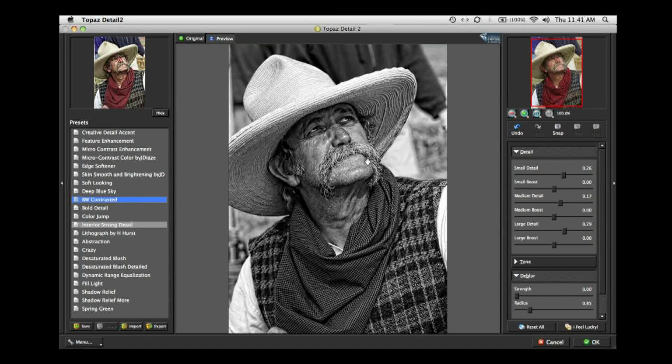The main reason this looks as good as it does is because the way Topaz sharpens images is so unique that it tries to capture some of the crisp lines that you get from black and white photography. As I go back and forth here between the color image and the black and white image, you probably noticed that. I hope that comes across on this webinar. It really just makes your black and white pop with this beautiful contrast and sharp lines.